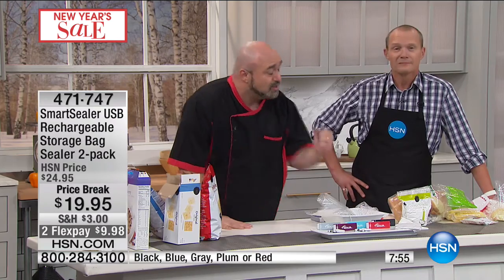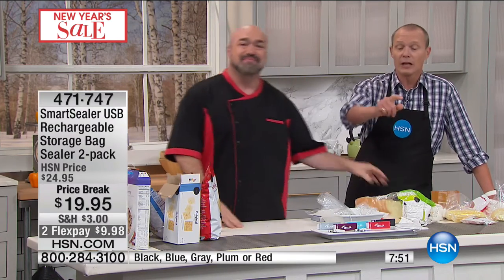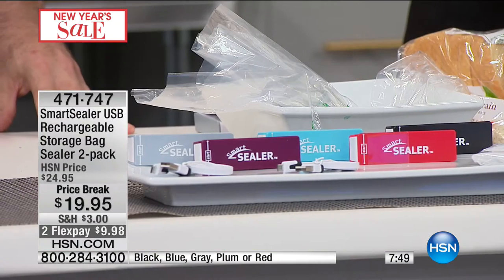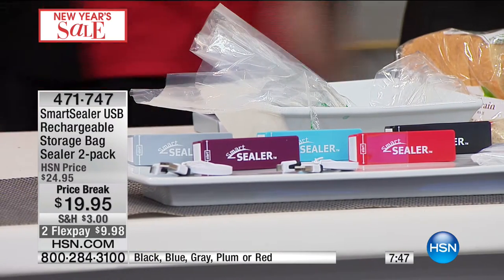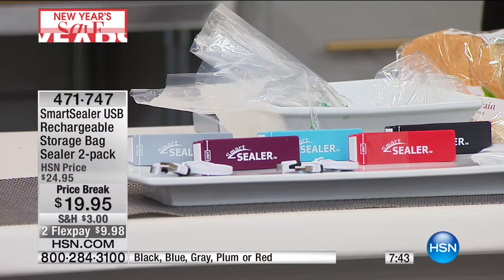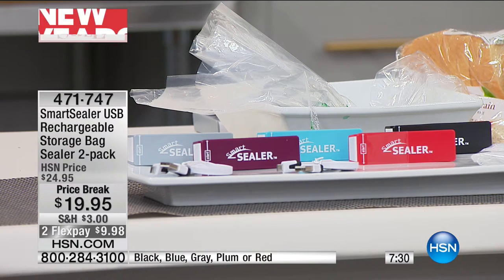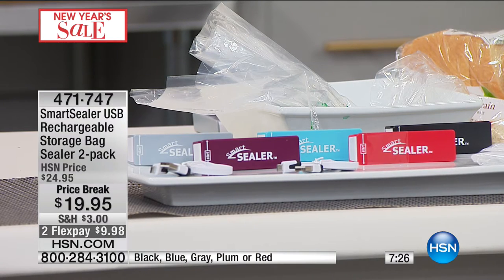And your choice of colors, and what I love, no batteries. No batteries, just plug it in. So USB port, you're getting two of these. Obviously, your choice of color, we've got the gray, the black, the red, the blue, the plum. You're getting two cords, plus you're getting 20 food-safe plastic bags that are coming along with that. But as Mark's already been demonstrating, you can just use it on the bags that you're already using and obviously open and use some of the food from. $19.95 for two of these.